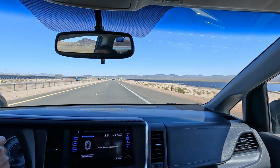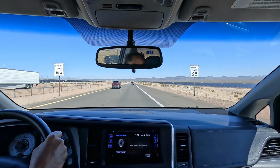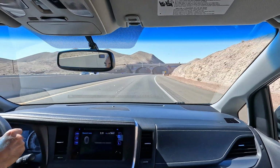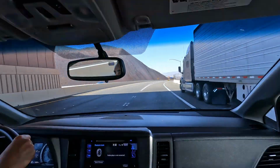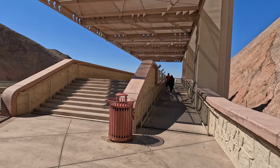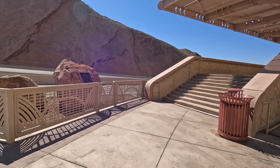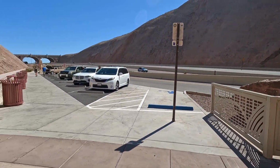Look at all these solar panels, guys. Alright, y'all, we ended up stopping at this vista point, and let's check it out. We're about 10 minutes away from Hoover Dam. Let's see the lake.